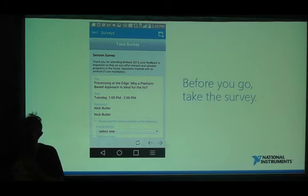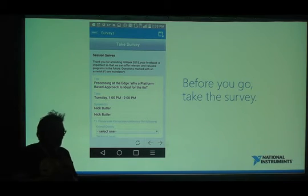I get that every hand. Not very often. He's from the UK, so I need to.